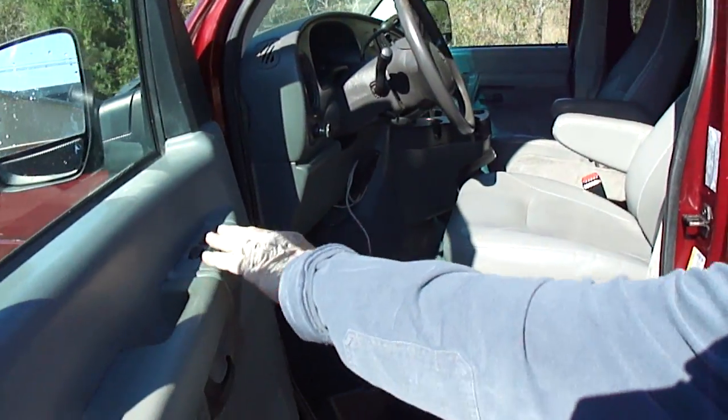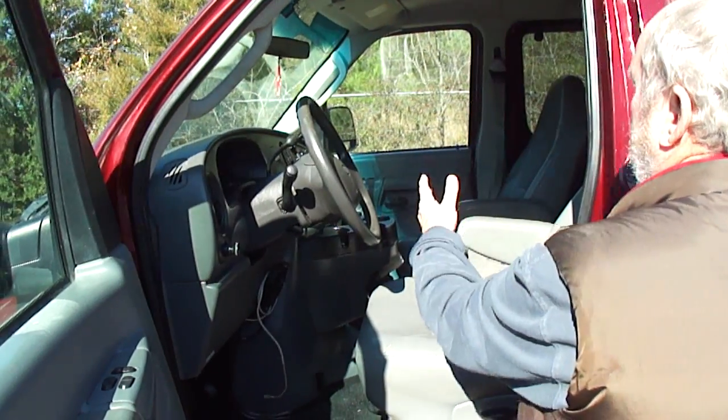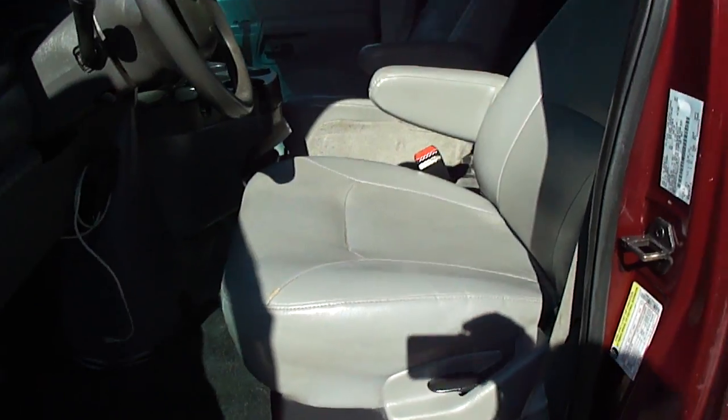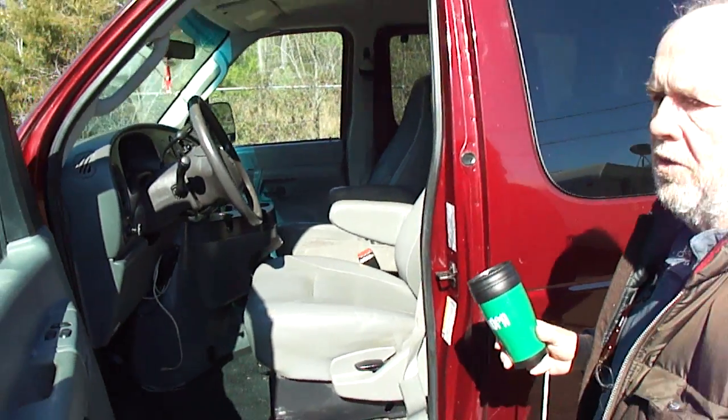You can't see that. Look at the interior, folks. Got electric windows, door locks, tilt, cruise. Look at the interior. Stereo radio. This is a nice little van, but what's nice about it, folks, got overdrive, it'll do anything you want it to do, is the price we're going to sell this van for.